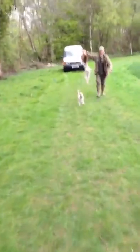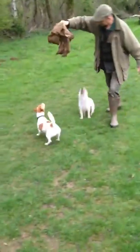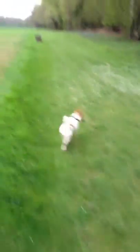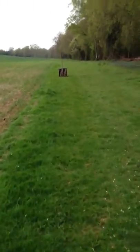This is the setup we've got for the Terrier race. We've got electric lure tied around the ring at the front of a Land Rover. A couple of Terriers, an old bit of Hessian. We're just doing a quick run, getting them ready for the Sussex Terrier racing days.